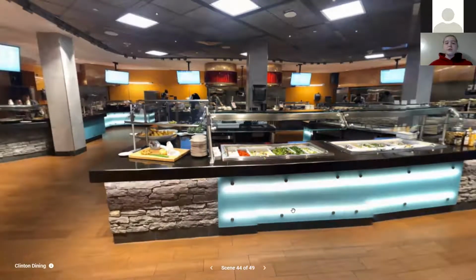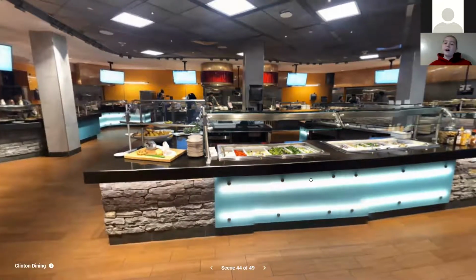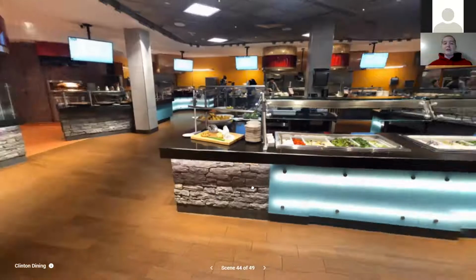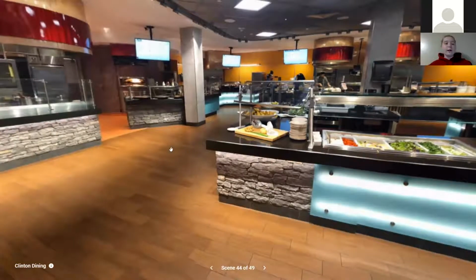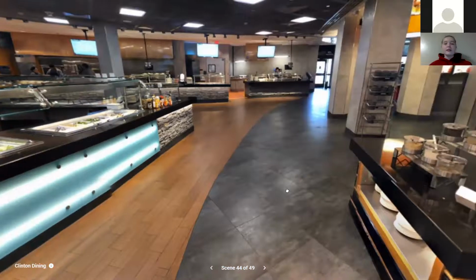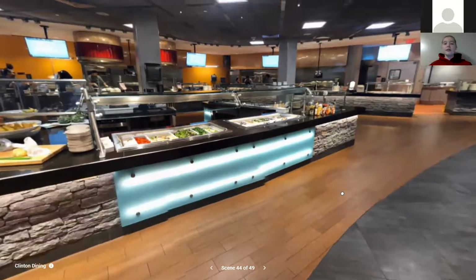So sort of similar to the Sundowner, there's different stations for different foods. We have vegan options, vegetarian options, any kind of allergies. They can definitely accommodate for that. You don't have to worry. Right back here is Mongolian Grill, which I absolutely love. They have pizza right over here, pasta over here. They've got everything.